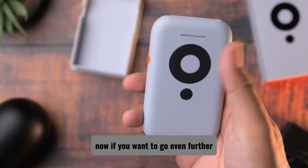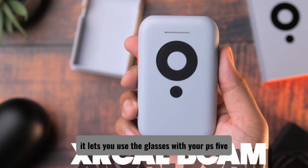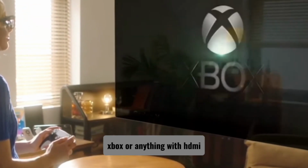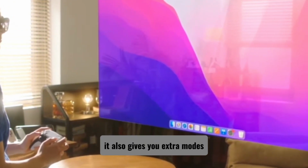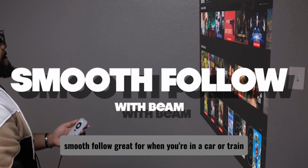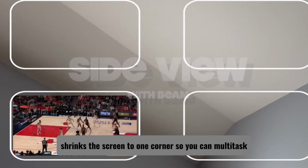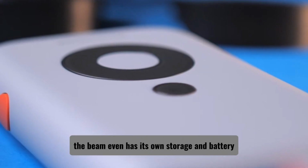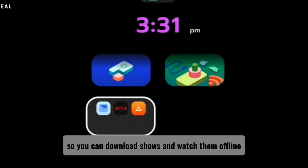Now, if you want to go even further, there's something called the Beam. It lets you use the glasses with your PS5, Xbox, or anything with HDMI. It also gives you extra modes. Body anchor keeps the screen steady. Smooth follow is great for when you're in a car or train. Side view shrinks the screen to one corner so you can multitask. The Beam even has its own storage and battery, so you can download shows and watch them offline.